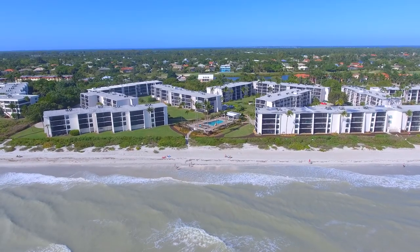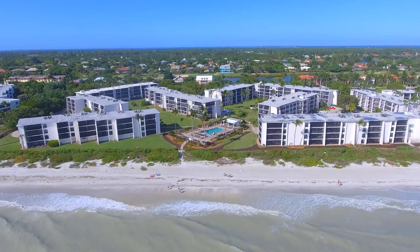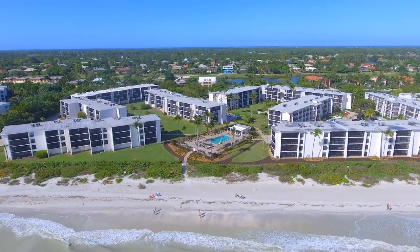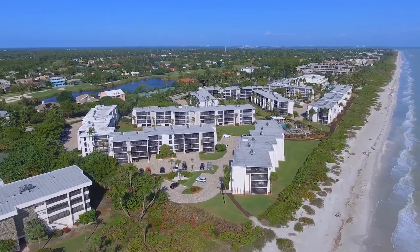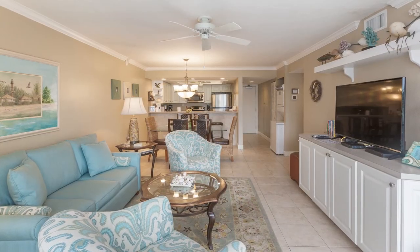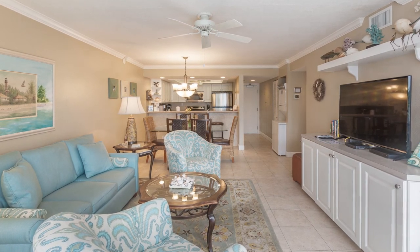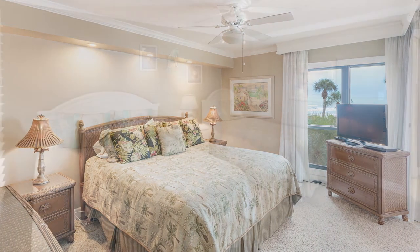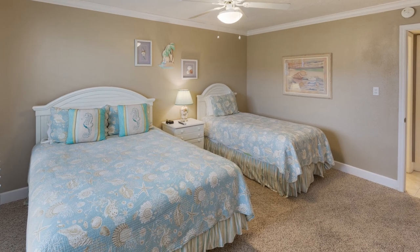Welcome to your next vacation destination. Here at the Sundial of Sanibel, Unit B306. This condo has two bedrooms and a direct ocean view, sleeping up to six people comfortably.